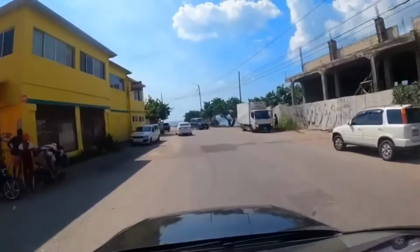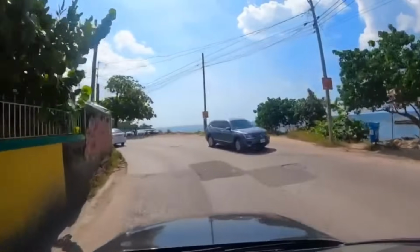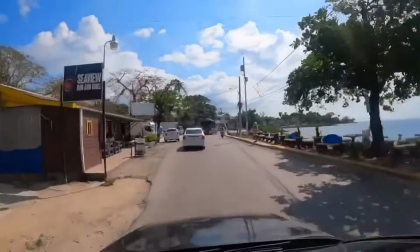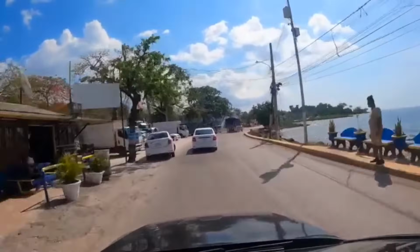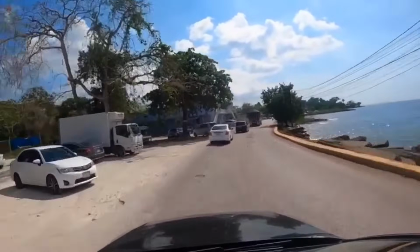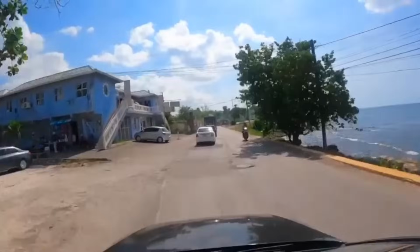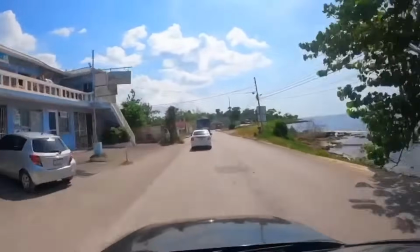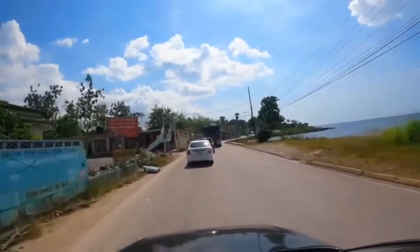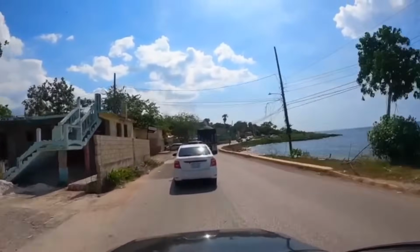And I guess officially this is where the west end of Negril starts. And on your left here is Corner Bar, which is a pretty popular restaurant. Great local food. Haven't had it in a while, but the reviews continue to be very good. And on the left, that's Vendors Plaza. That's the Negril Chamber of Commerce owned plaza. And on the right, obviously, we have the sea.